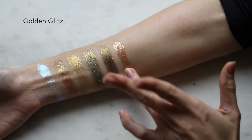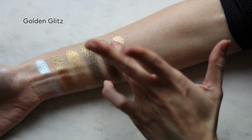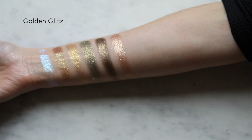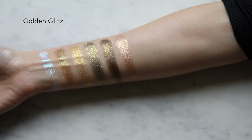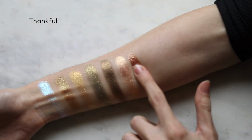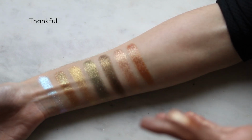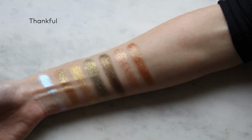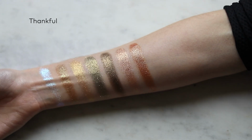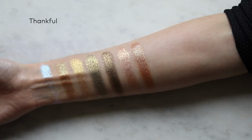This is Golden Glitz. This one also is flaky and it feels also gritty. It's a very neutral gold. This is Thankful. I love this one. This is a copper base, which I don't usually use, but it has these almost green sparkles on it. It just looks so glossy whenever I use this on my eyes, and I think you can see on my arm how shiny it is.